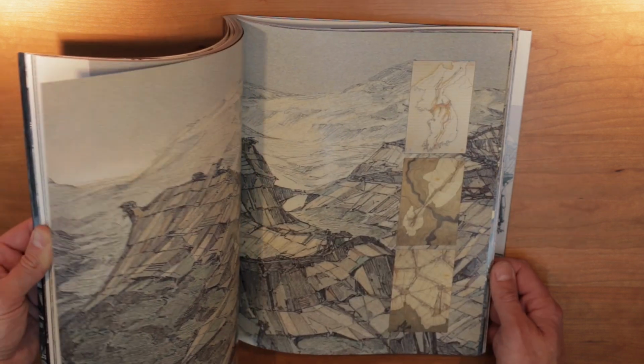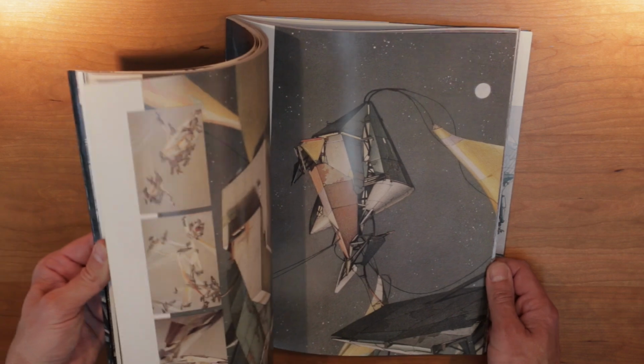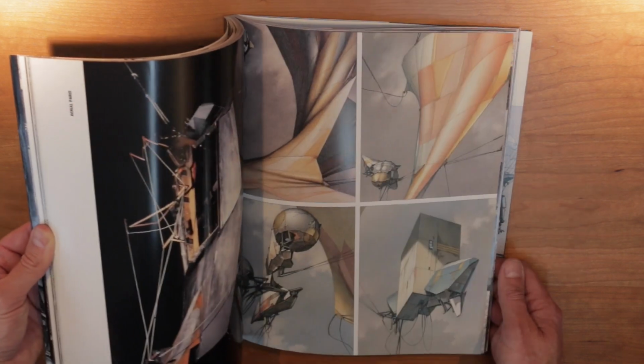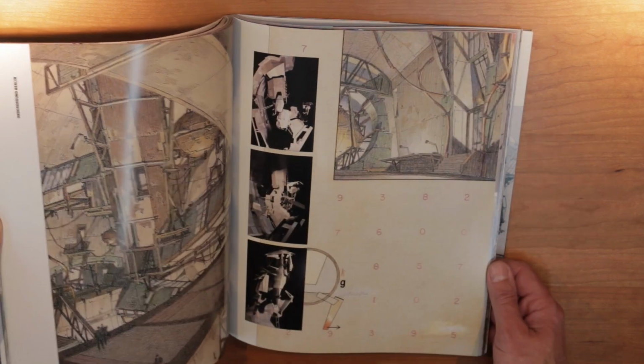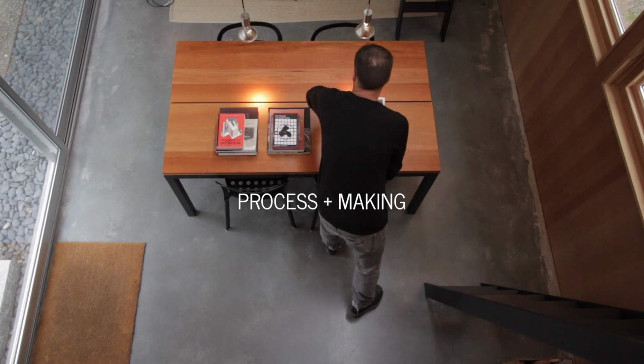The drawings are so emotive, you're left wondering if civilization has been eviscerated, leaving only husks of buildings, or whether the human race has actually evolved to become the buildings. This is stunning, visually challenging work. Next up, Process and Making.